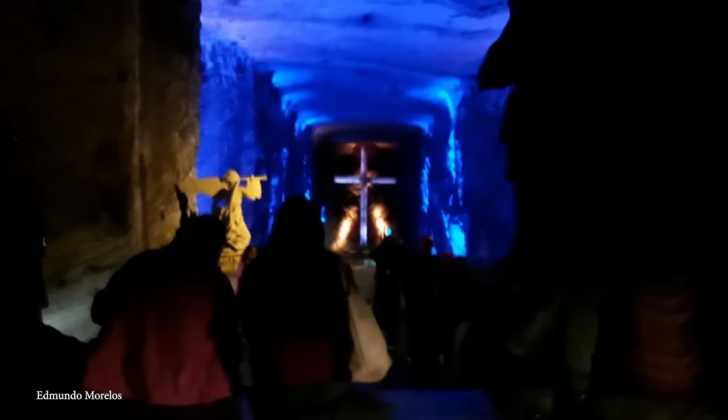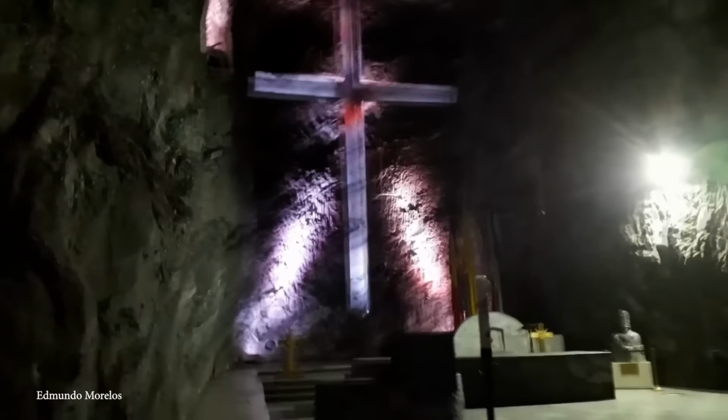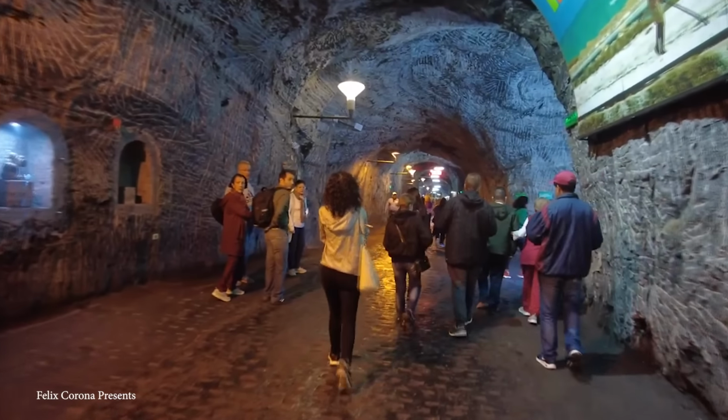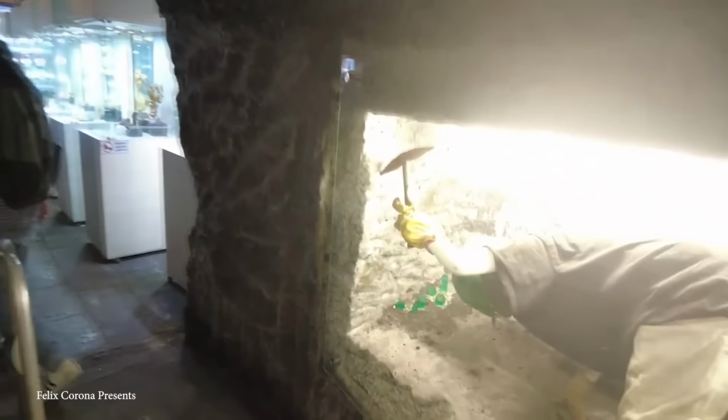However, structural concerns led to its closure in 1992, prompting the construction of a new cathedral deeper underground. Beyond the cathedral's sacred confines lies the expansive Salt Park, encompassing a museum dedicated to mining, mineralogy, and geology. The park offers a glimpse into the salt extraction process, along with educational exhibitions promoting environmental stewardship and sustainable development.